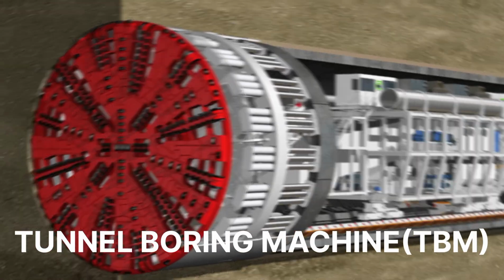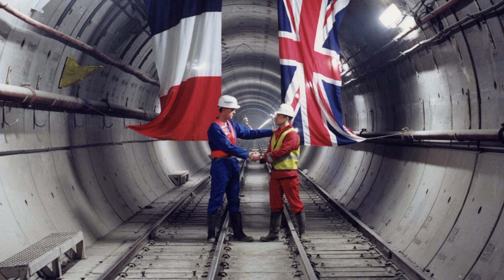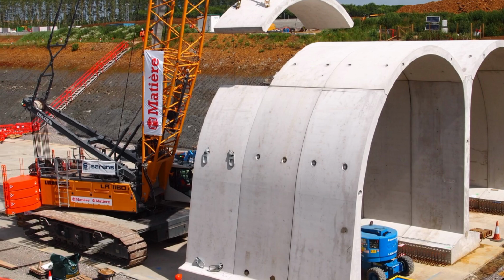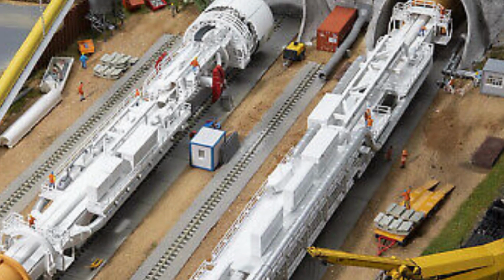Boring machines were used to dig the Channel Tunnel from both sides, France and England. Precast concrete segments and precast concrete blocks were used to shape and finish the tunnel walls and for the track.